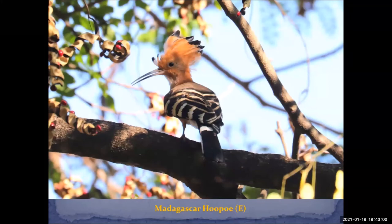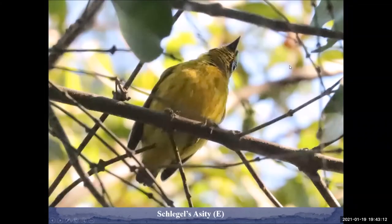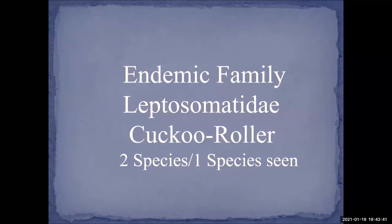Madagascar hoopoe, which is endemic, but it looks to me like every other hoopoe that's around, African hoopoe or Eurasian hoopoe. The asities, four species, three seen. Schlegel's asity, most of the asities have this bare patch around the eye, which is colored. Unfortunately, you can't see anything in that photograph. This is Ken's wonderful photograph of the common sunbird-asity. Look at the bill on that sunbird-asity. Just the amount of radiation that these bird families have undergone on Madagascar to fill in niches that are occupied by other birds.